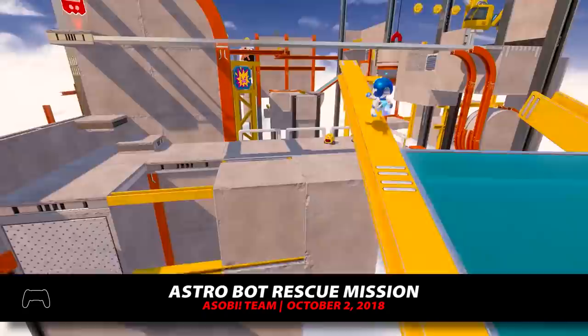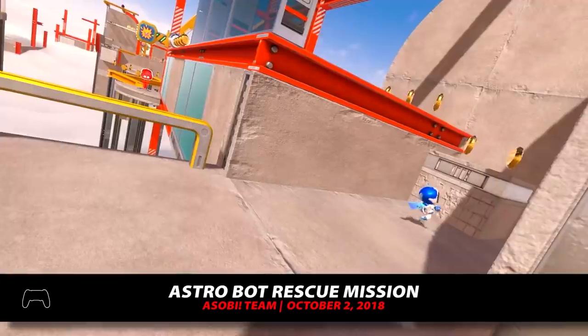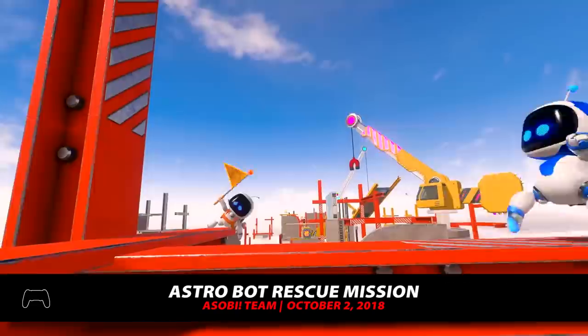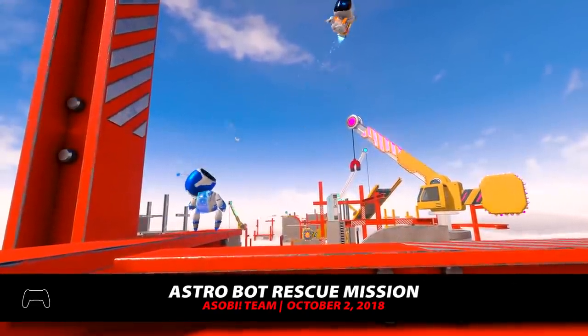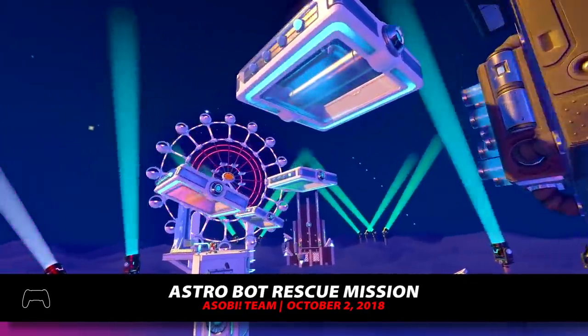There have been tons of platformers in the history of gaming, but seldom do they ever do anything to push the genre forward. Astrobot Rescue Mission is nothing but joy from start to finish, and brings new, innovative gameplay dynamics to the table.